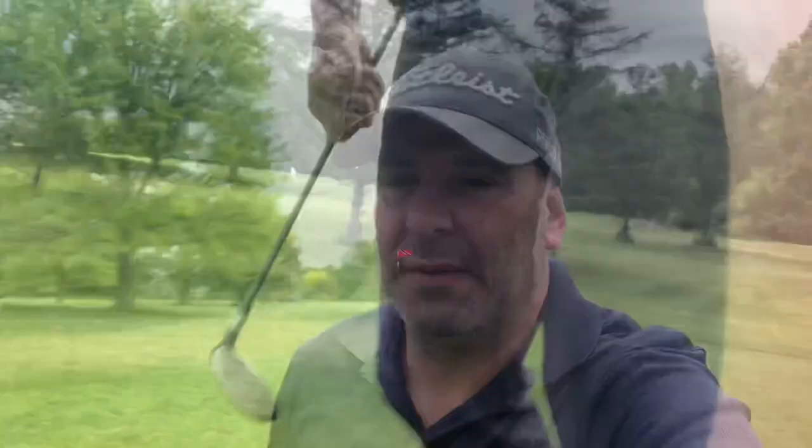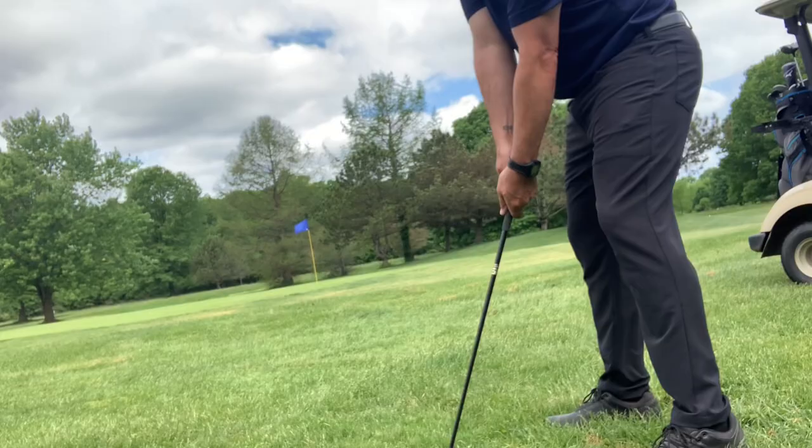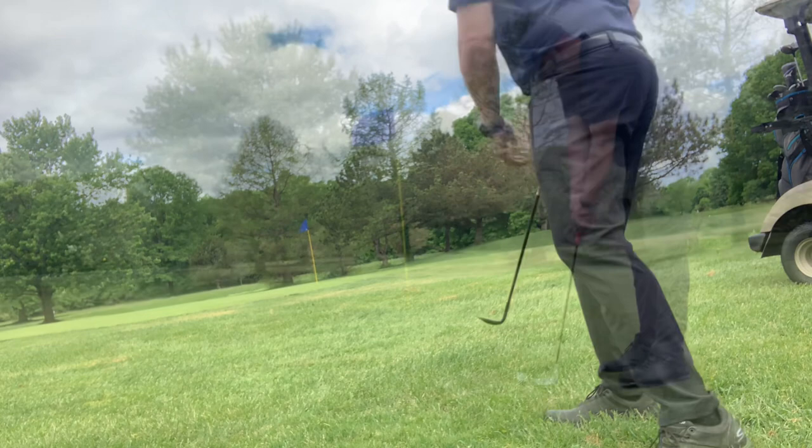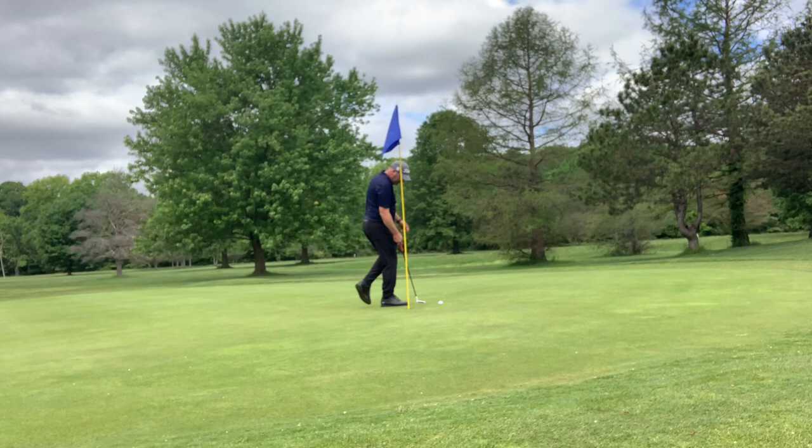I pulled that right of the green. Okay, I got a really deep lie here. Okay, that's a bogey. Gave back that shot. I'm now even par again. Not really happy about that. Short game needs some work.